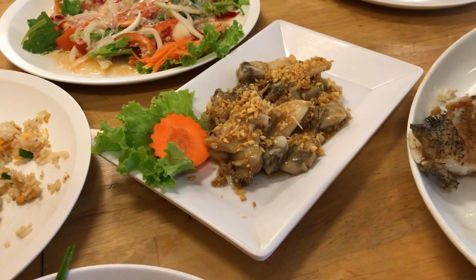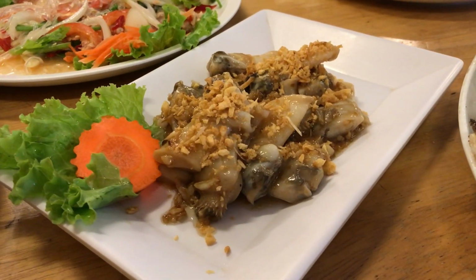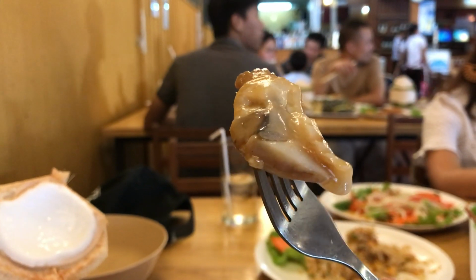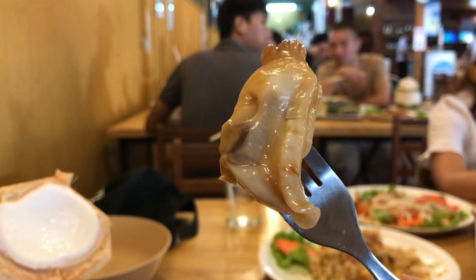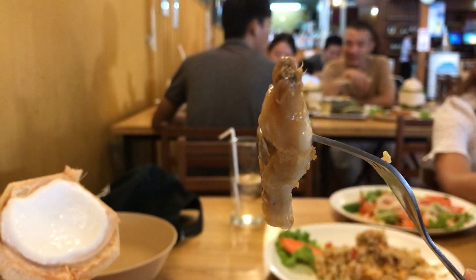So these were the stir-fried razor clams I was talking about. These clams are huge. Each piece is really huge. You can see now I brought one out with a fork, just to show you how juicy it looks, and it tastes incredibly fresh, and they're huge. They're really a mouthful.